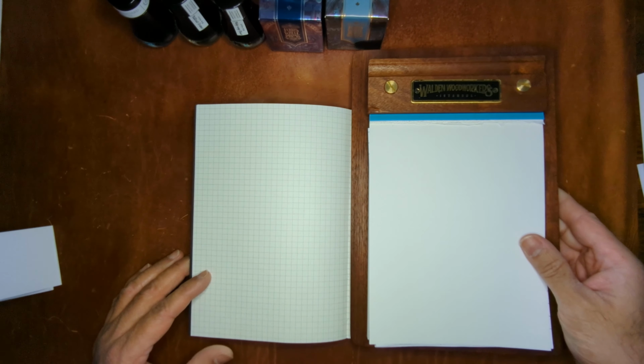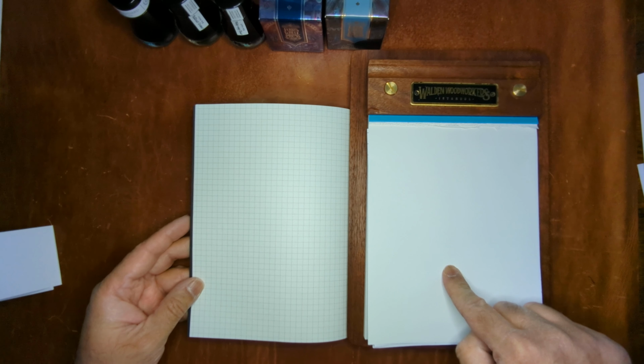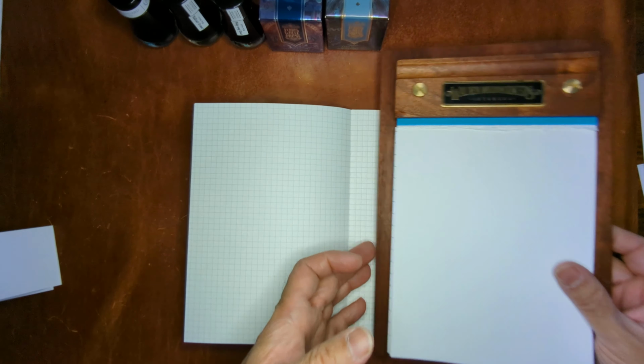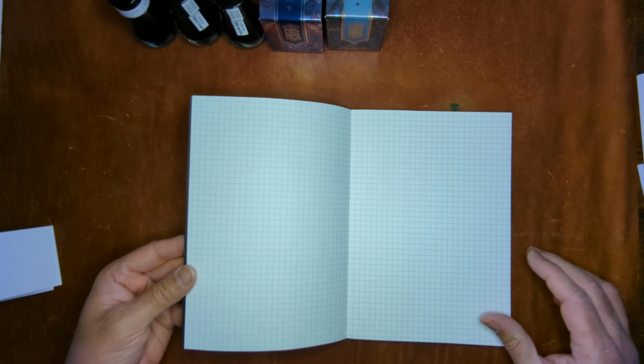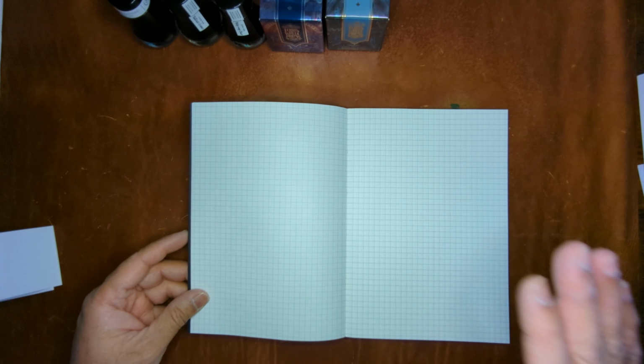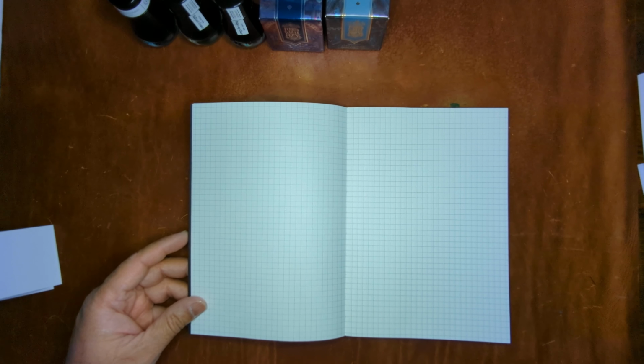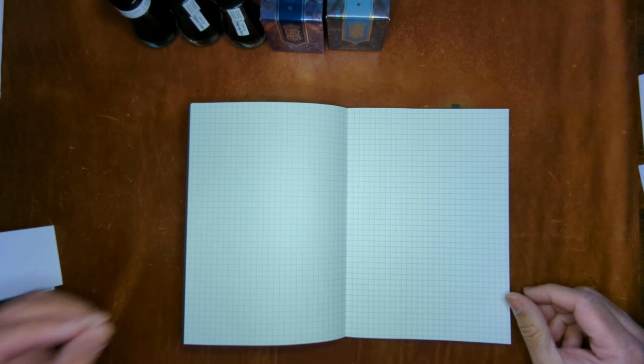Nice white paper. Compared to the Tomoe River, this one's obviously a little bit brighter, so we'll have to see what that looks like from an ink perspective. And just to be fair, I'm going to lay down ink here and onto the Tomoe River, and do a comparison at the end to see how they look.